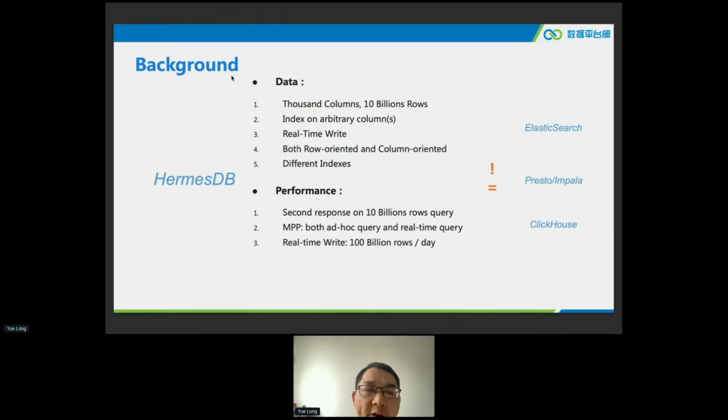As we know, in the data warehouse area, we have so many demands from users. For example, we will have mass data like 10 billion rows, and the user wants to index on arbitrary columns, not a specific column. Besides, they also want real-time ingest, and they want different indexes for different column types. Besides their data, they also have some performance demands, like very low response time, second level, and they also want huge ingest, especially for real time, like 100 billion rows per day.